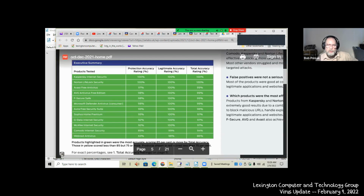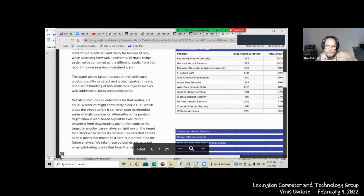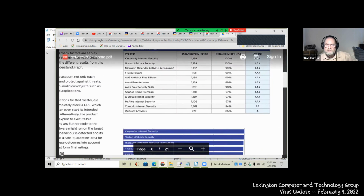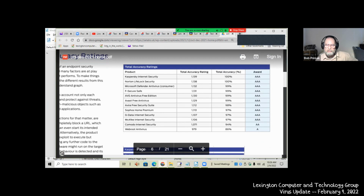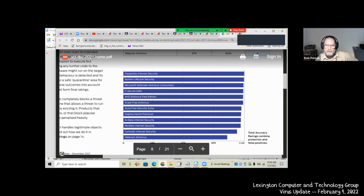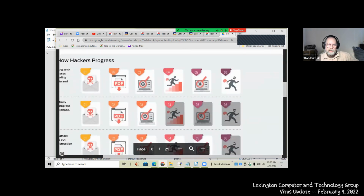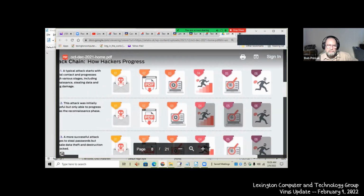Komodo and WebRoot did not do well, and they're usually not tested by other organizations. But some people still use them, so they show up in some test labs. So total accuracy, which is the overall protection rating. And we have various awards that were given from AAA down to AA down to A. The very fact that there are so many with AAA shows how small the differences were. And here's a chart showing how small these differences from 100% are until you get down to Komodo and WebRoot. And I'm not just trying to knock products, it's just how they test.